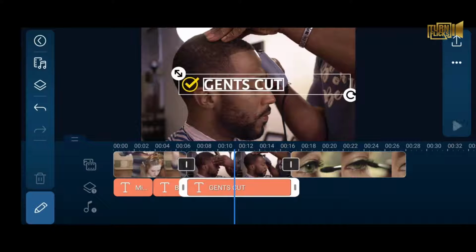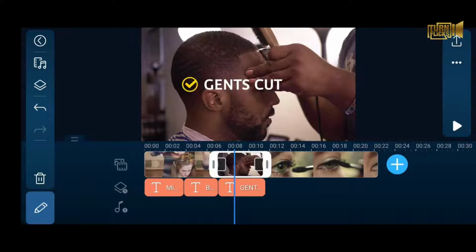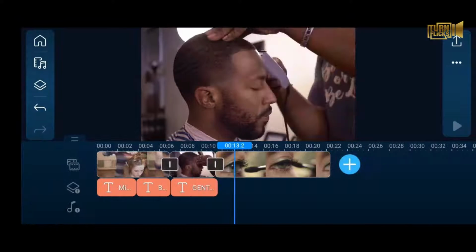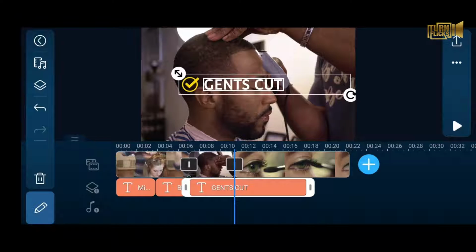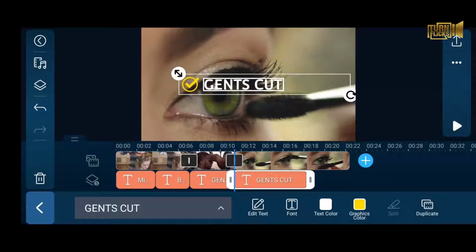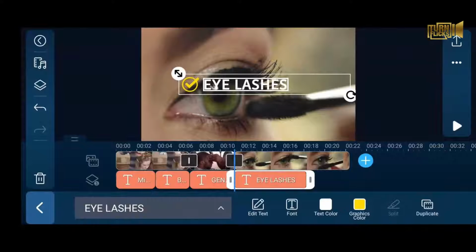Because this is going to be a short video for our story to promote this on TikTok, on Instagram story, or Facebook story, we want the entire video to be under 26 seconds. Now we do eyelashes as well. So I'm going to pull this again at the end of the video and cut it. Remember your pen tool, and then the split tool, which is this highlighted one. It splits it, and then I want to change this to eyelashes. Click to bring it in.